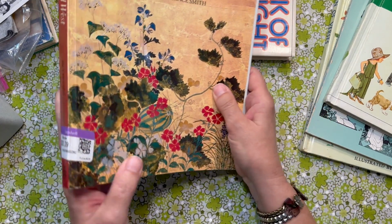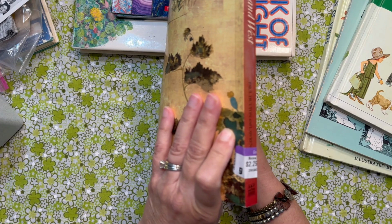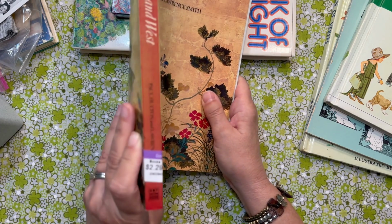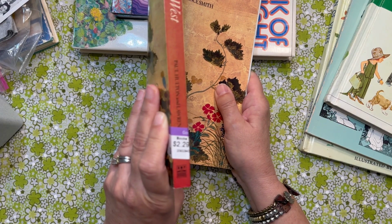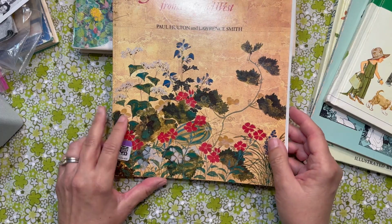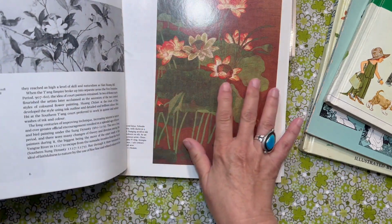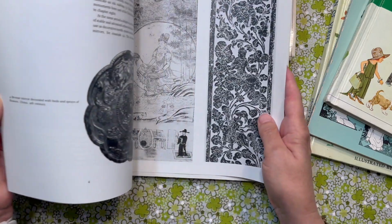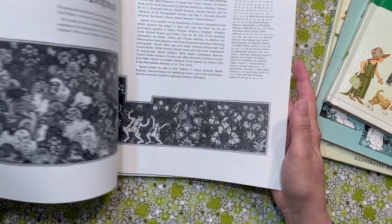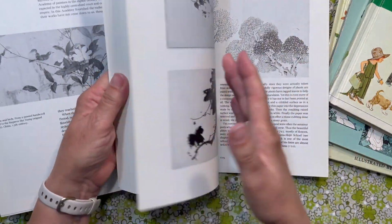And then this book I've actually already dug into this past week. I'm working on sort of a Victorian antique style journal. And I specifically picked this book up for that. This is $2.29 and it's called Flowers and Art from East and West. And I just think it has beautiful illustrations inside, sort of antique photographs of antique art and that kind of thing. But as you can see, yeah, I've already taken it apart.